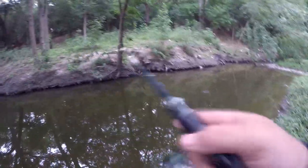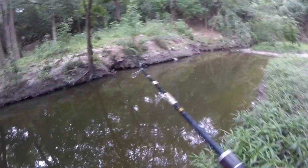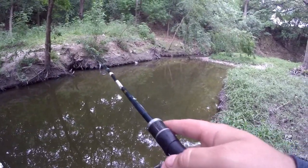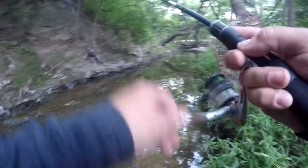There we go. Oh no, come on, that was a bass. Finally had a bass. And he grabbed it and spun around and went off swimming, but I set the hook and he didn't have it. Getting some bites, there we go.